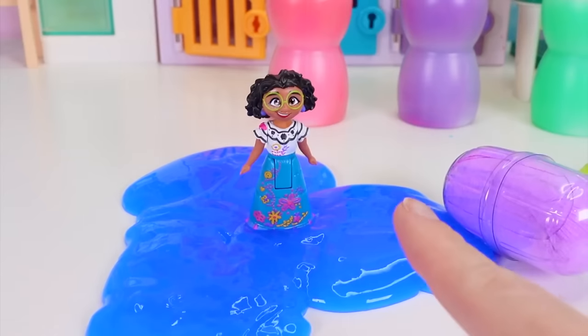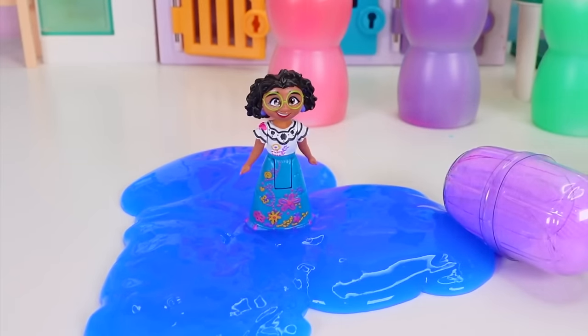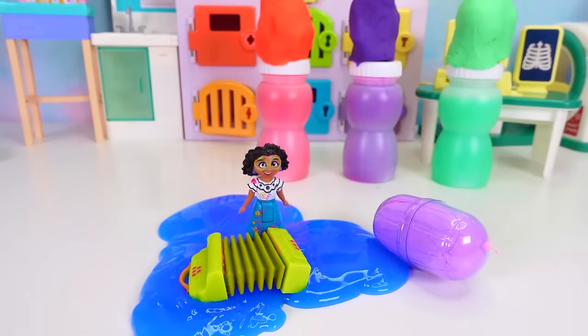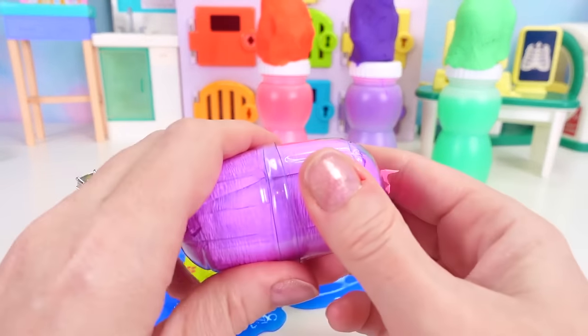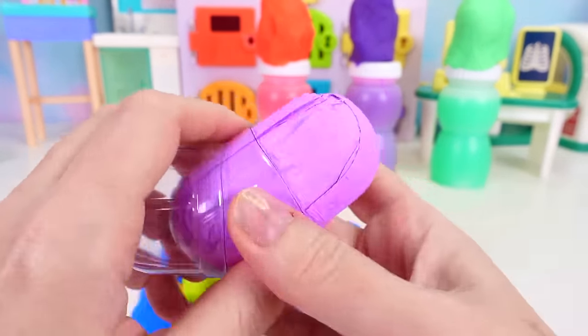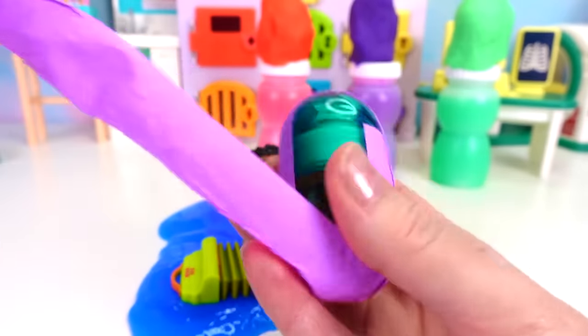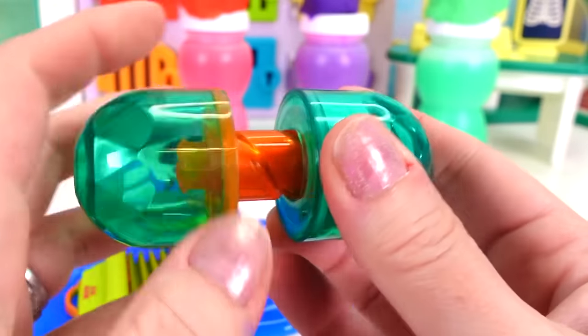Woohoo! This is so much fun! All right, Mirabelle, you sit tight in the slime. I'm going to put your accordion in there because I think this is magical slime, and we need to open up this capsule and see what's inside. Let's unwrap it. What is this?